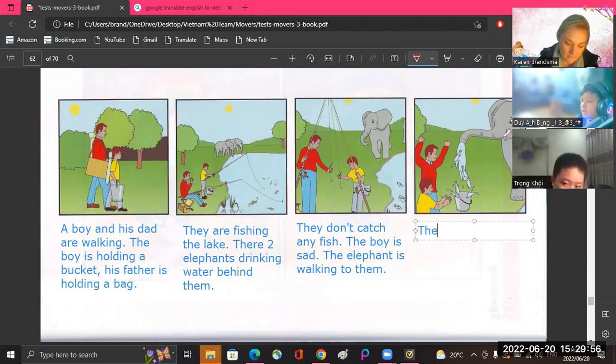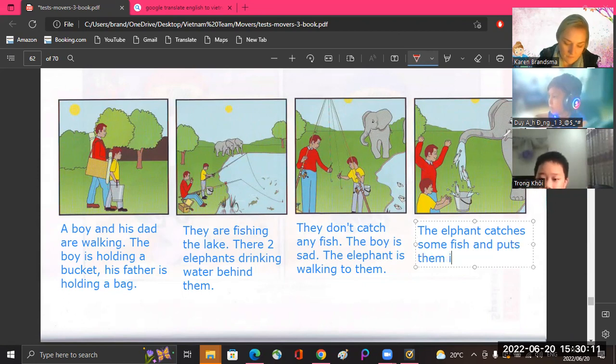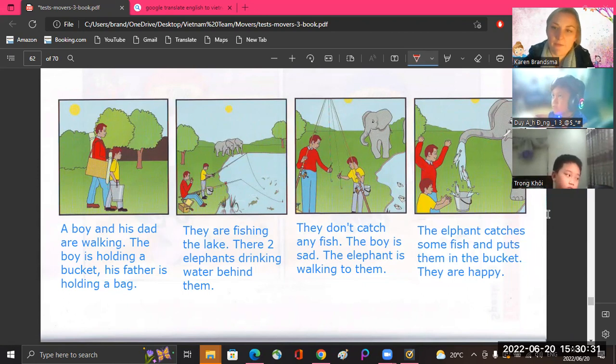The elephant catches some fish and puts them in the bucket. Are they happy? Are they sad? They are happy. Okay. Okay, Koi, can you read it for me?